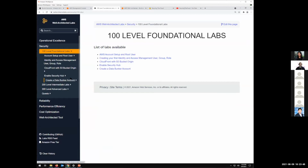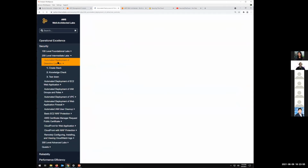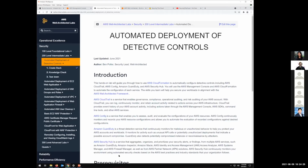Some basic configuration there. But the first thing I want to start with, it's really important to get detective controls. And this one I updated today because I just updated the CloudFormation template. It's really important to get a base level of logging and monitoring set up in your environment just to know what's going on out there. This lab will help you running in a single account structure. You can run it across multiple accounts, but the better way to do that is using Control Tower. What this is going to do is enable the CloudTrail service, the Config service, GuardDuty, and Security Hub. Those are the key detective or detection services that you should enable at a minimum.